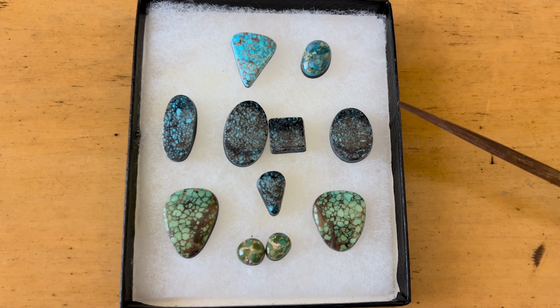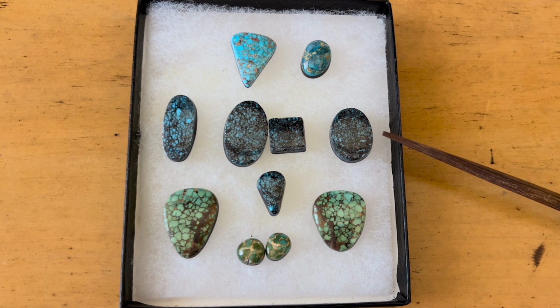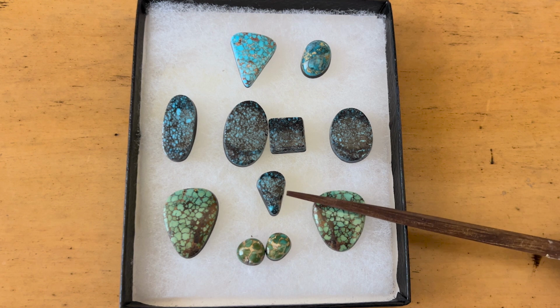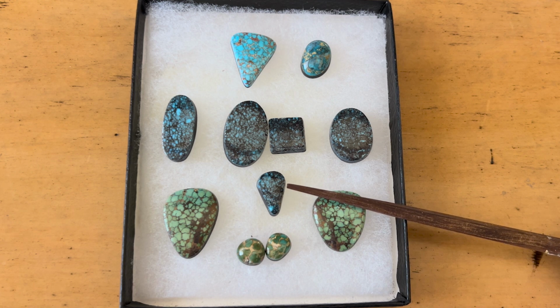We go down here and then we see an example of the dark web that comes from Indian Mountain. And we see it in these 4 cabs and also in this cab right here. And my goodness, it would be so easy to confuse that with any number of dark web turquoise. Probably the most familiar with that would be Red Mountain, which really is just across the valley from Bald Mountain, where Indian Mountain is located.